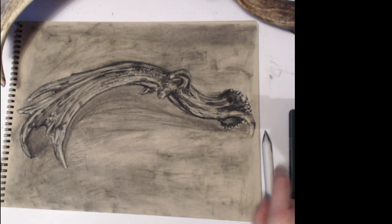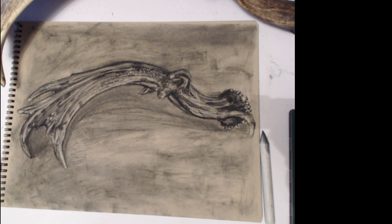Do you know what? I reckon that'll do. I'll go spray that and then I can add a couple more layers if I need to. But that's coursework, so that's all done. So thank you very much for popping in and watching me do some coursework. And I hope this has given you some ideas how to get inspired and to try a new medium.